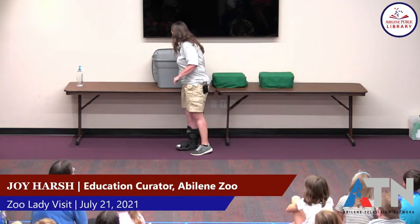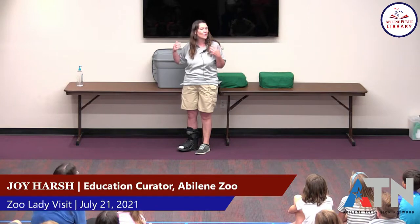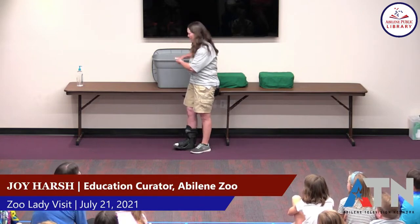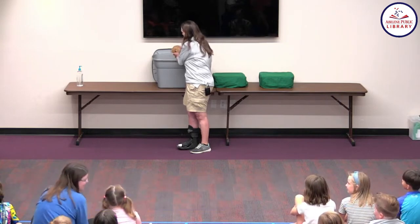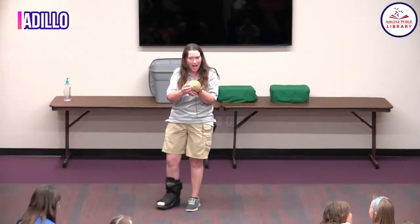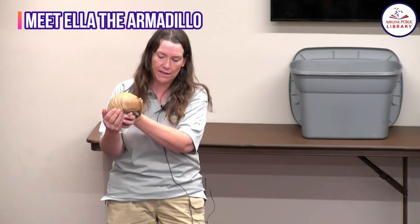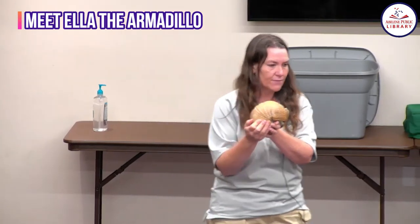So I'm going to reach in here. She is a mammal, but sometimes people get confused because she doesn't quite look like a mammal, because she kind of has armor. Well, no, she doesn't kind of have armor. She does have armor. Her name is Ella. What is she? An armadillo! So she is a 3-banded armadillo. And this is as big as she is going to get. So Ella is full grown.